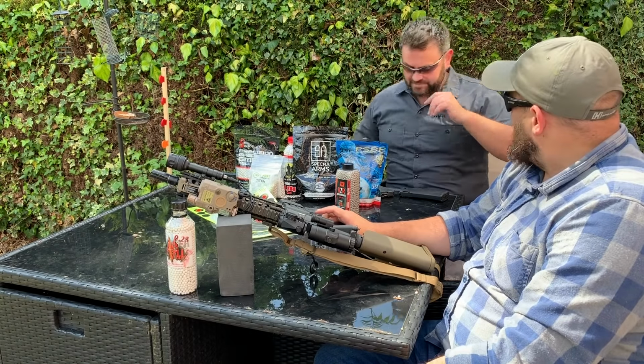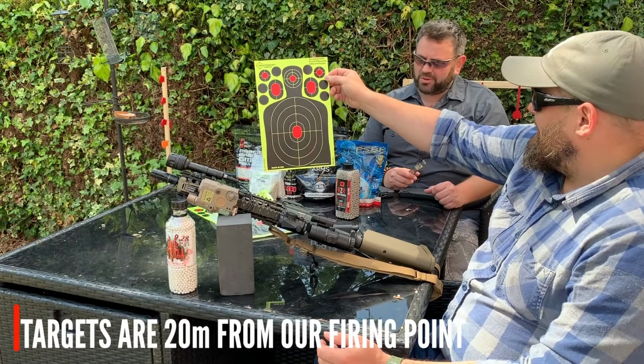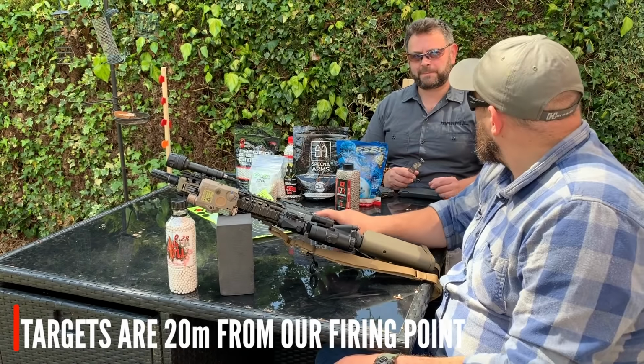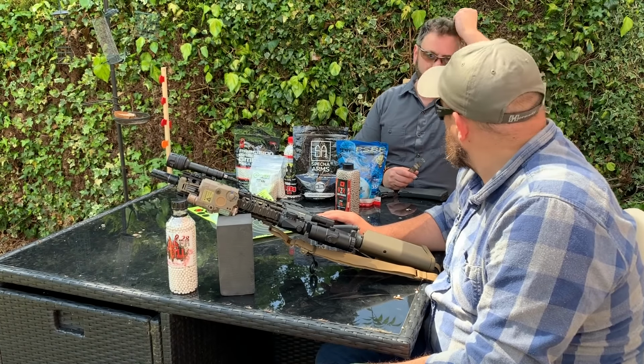Right, Phil, so we're ready. 20 meter range set up. We've got these awesome splatter burst targets. I thought for what we wanted to do, BBs don't have any trouble punching through, but it'll make it a lot more visible. It certainly does. We've just had a little check to zero. And we can patch them up, so we can use them again and again, so we've got a really good idea of what BBs doing what.